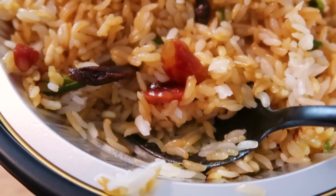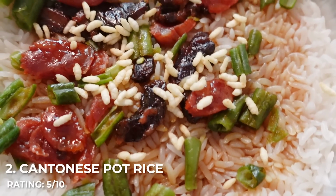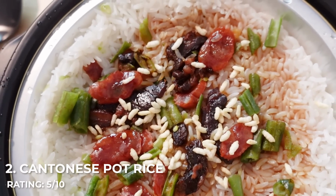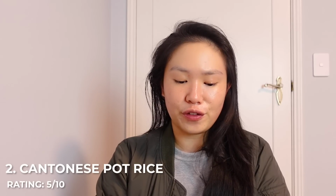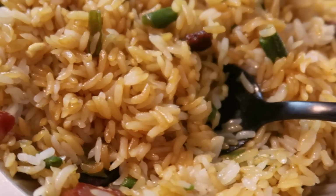Okay, now let's try a bite with the lap chang. Okay, I have to say the lap chang is actually very nice. It tastes very similar to the lap chang rice that I've had. This is like a Chinese sausage. But overall, yeah, this is okay. I would eat this if I am really hungry and I don't have any food left in the house and my Uber Eats app got deleted and I can't access it.